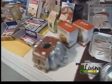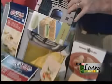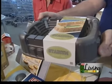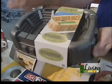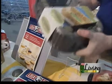Of course, the classic bundt pan. Bundts are back. They're the in thing. Every time we talk about this, we get a lot of requests. This is a stadium pan, Lambeau Field. It's a great pan for baking cakes, and it's made by Nordic Ware in Minneapolis. We have every kind of pan by this company, too.